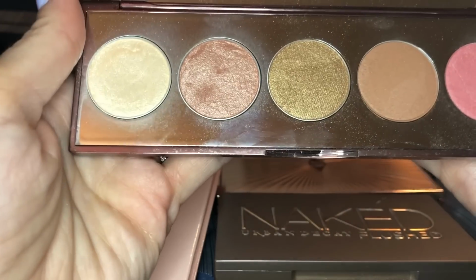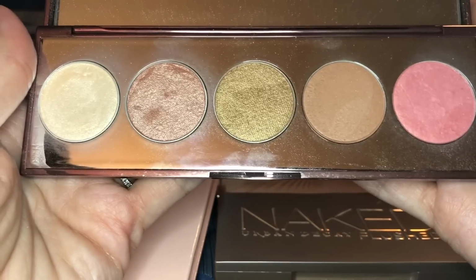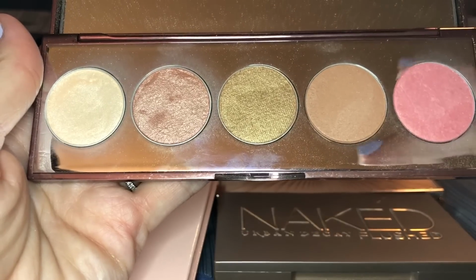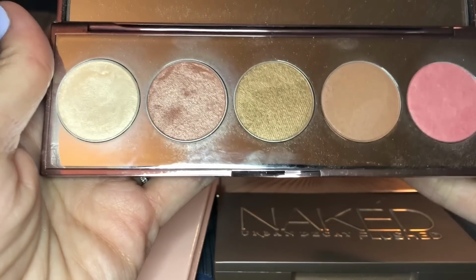So I don't travel with this a ton. I don't really know why. I mean, it has a lot of different options in it. I guess it's because it doesn't have like a bronzer in here. It has the highlight and the blushes, but this is definitely a good one to travel with. I really love this one.